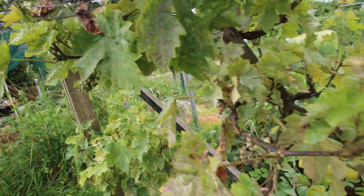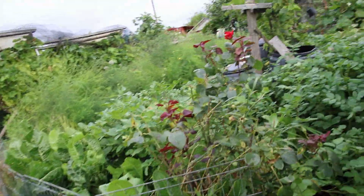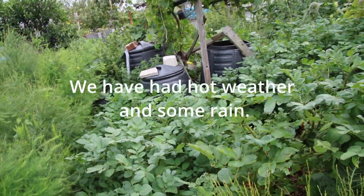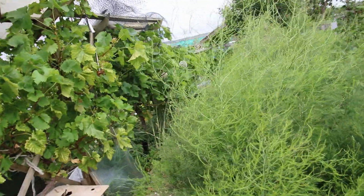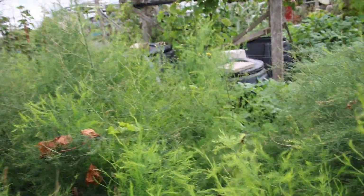I've been busy elsewhere today, well, for the last couple of weeks, and the growth of everything has just gone absolutely tremendous. We've had some really hot weather, but I've been able to get up here and water, which is the important thing. Anyway, this asparagus bed is doing tremendous. I've got bindweed coming up in there. Look, there's one there, look. There we go.